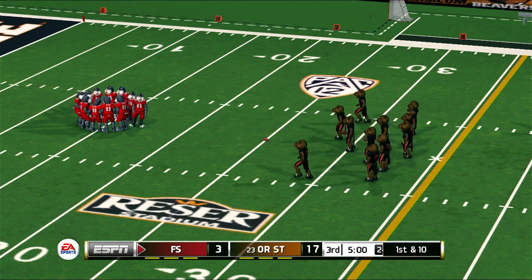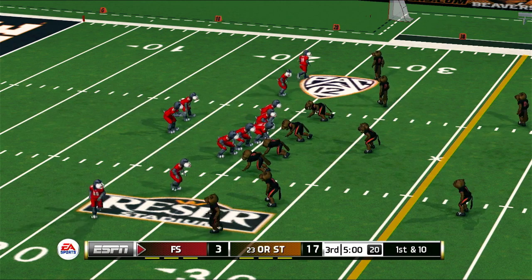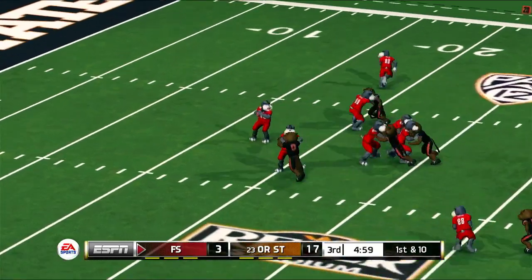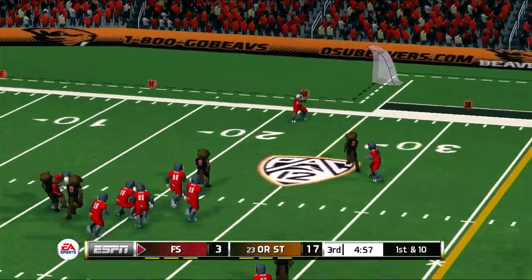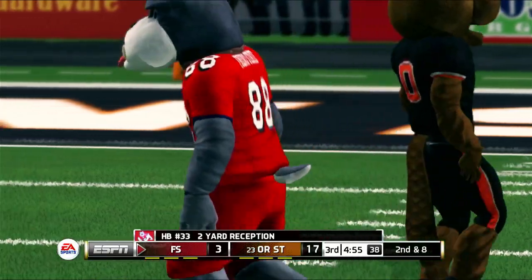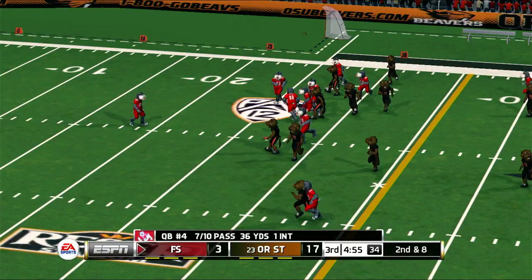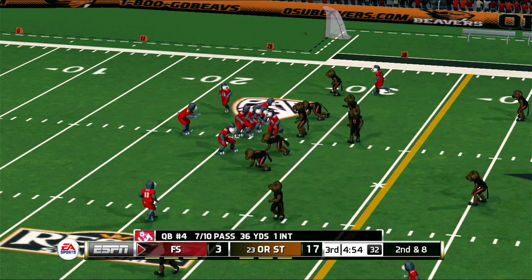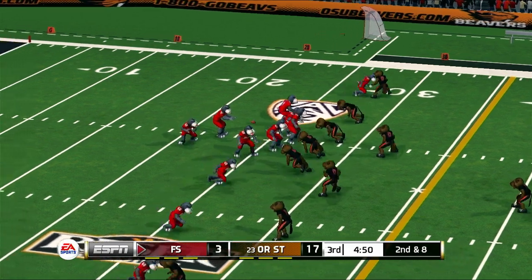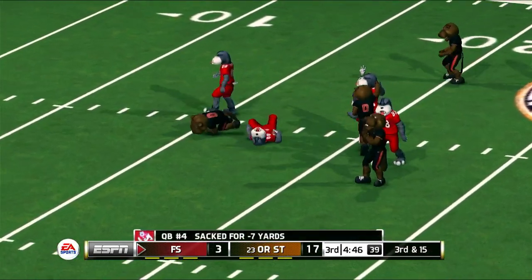There's got to be some sense of urgency to this offense right now. They don't have the luxury of wasting drives if they want to get back in the game. Looks left, finding his tailback. He's pushed out of bounds at about the 27-yard line. That makes it 2nd and 8. And he's level at the 20.